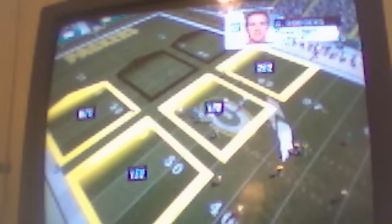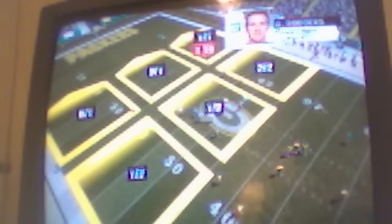Floats it to the right side, and it's off. Incomplete. Derek Rogers knows how to spread the ball around, as you can see by this passing chart. He's getting the ball into his receivers' hands. He's piled up 68 yards and one touchdown.